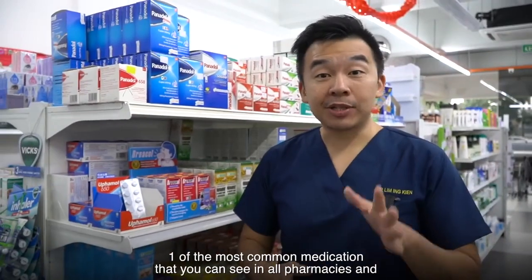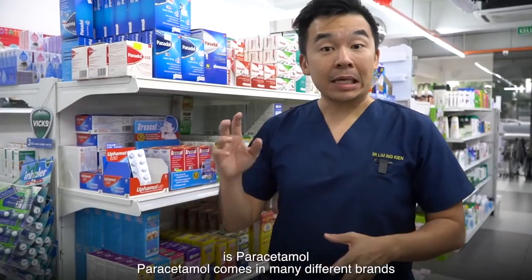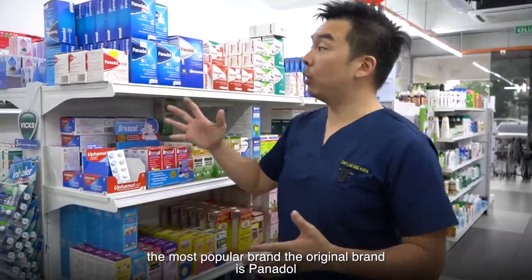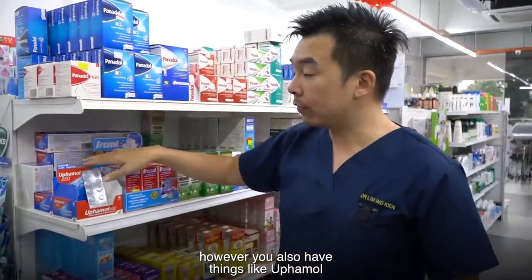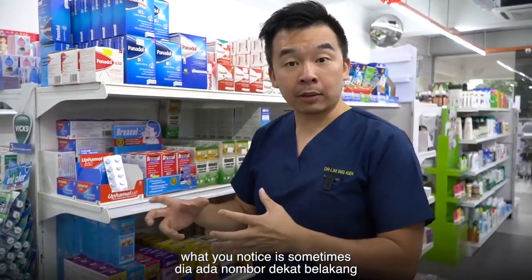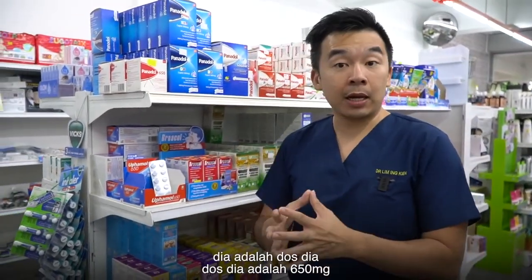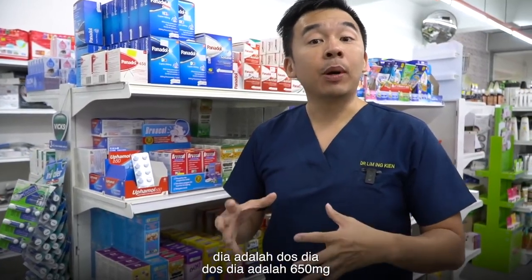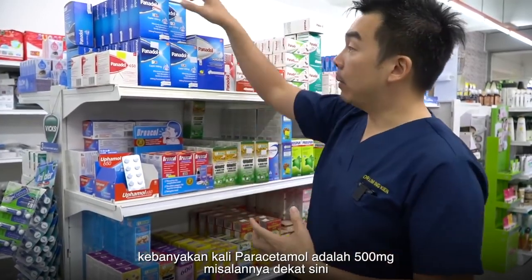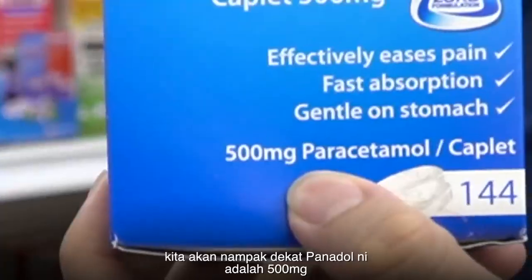One of the most common medication that you see in all pharmacies and even certain speed marts or certain mini marts is paracetamol. Now, paracetamol comes in many different brands. One of the most popular brands, one of the original brands is Panadol. However, you also have things like Euphemol. Now, what you notice is sometimes dia ada nombor dekat belakang. Misalnya Euphemol 650 dan kadang-kadang Panadol 650. Apa tu? Dia adalah dose dia. Dose dia adalah 650 mg. Kebanyakan paracetamol adalah 500 mg. Misalnya dekat sini, dia akan nampak dekat Panadol ni adalah 500 mg.